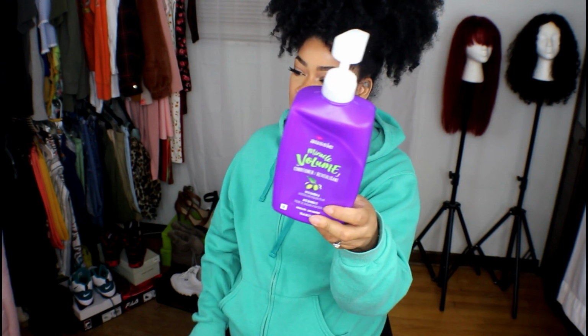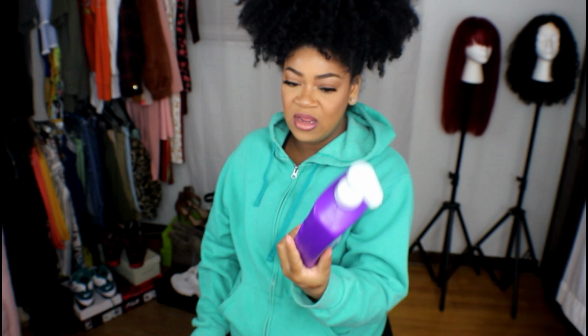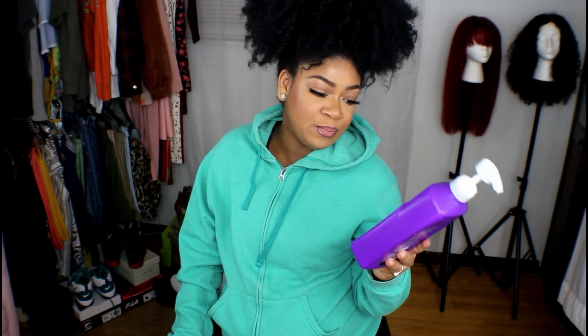You want to deep condition your hair, and you can use regular conditioner. This is a new conditioner that I've been using on the boys' hair, and I love it. It's very thick and moisturizing. The Aussie Miracle Volume conditioner with bamboo and Australian extracts, all of those good oils and extracts that I can't pronounce, but it works wonders in their hair because it's so thick and moisturizing, and their curls really pop and come to life.